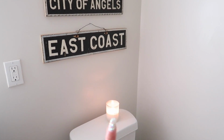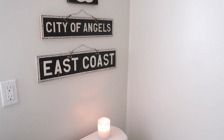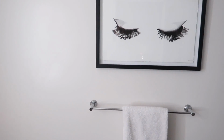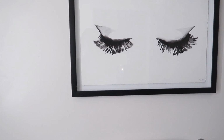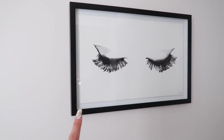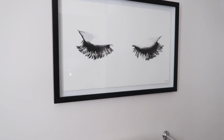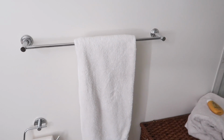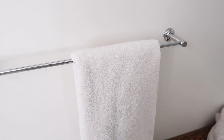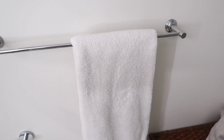I also have a candle here, and I really like white stuff for my bathroom. I feel like it opens up the space a little bit and it adds that airy spa hotel vibe, which is definitely what I was going for with my bathroom here. This I got from HomeGoods and I think it's so cute, very girly and very simple. As for my linens, these are also from HomeGoods, but I'll link something similar on my Amazon page. Again, with the white, it just looks very fresh and reminds me of a hotel.